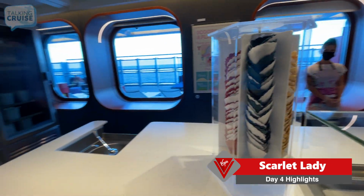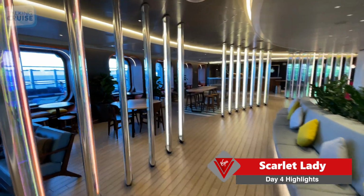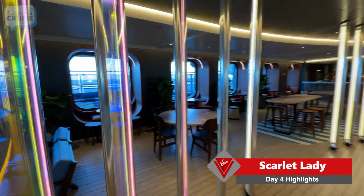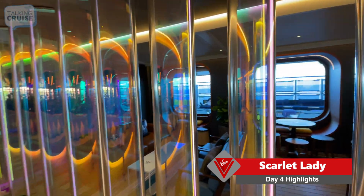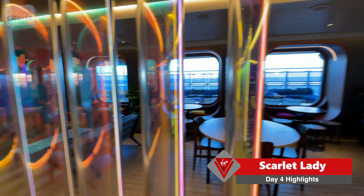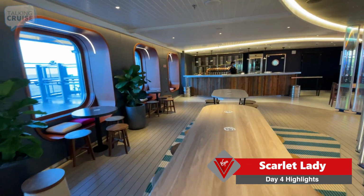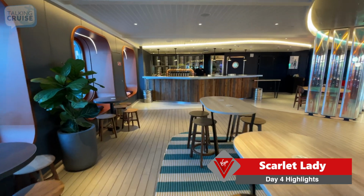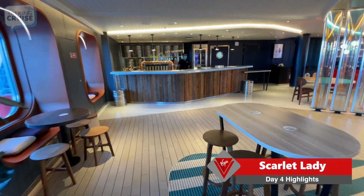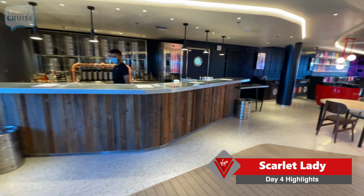That's fantastic. So we're making our way through the upper level of the roundabout, and I love these partitions, and as you move from side to side, they kind of catch a little bit of the light and kind of get a little bit of a rainbow effect. And this area over here is the draft house, so if you like beer or ciders, they've got you covered here, on tap or bottled as well.